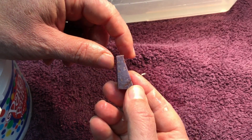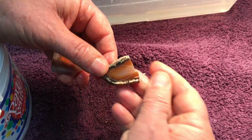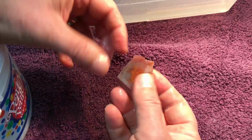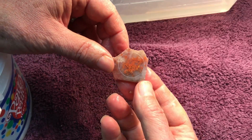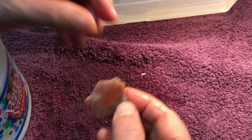Purple something or other. Purple cow maybe. Brazilian agate. Very nice agate of some kind. It's got a great plume running through it.